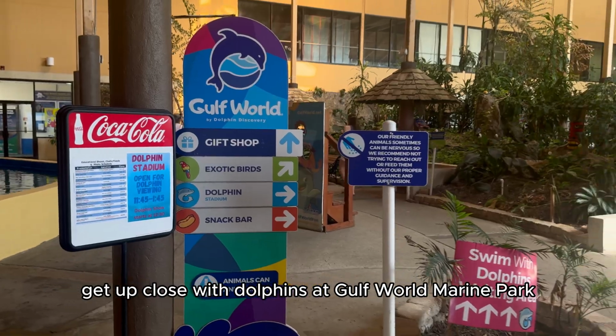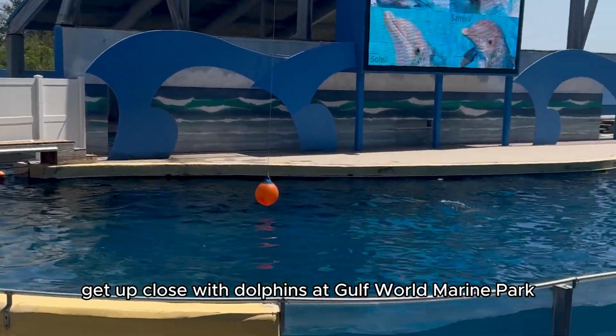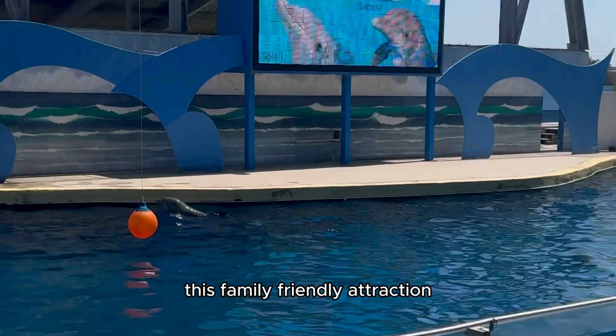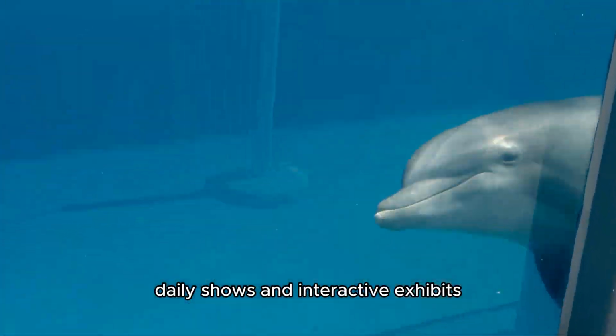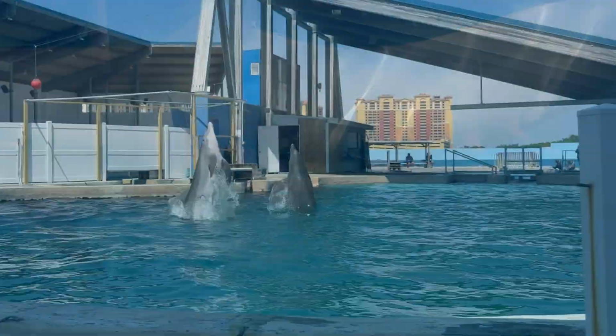Get up close with dolphins at Gulf World Marine Park. This family-friendly attraction offers unforgettable dolphin encounters, daily shows, and interactive exhibits.